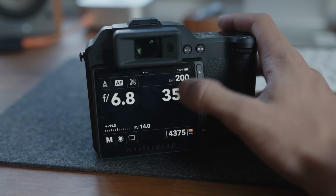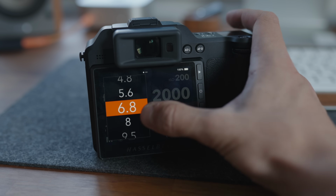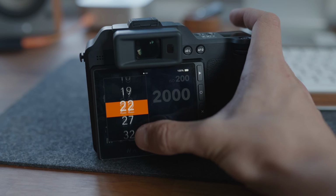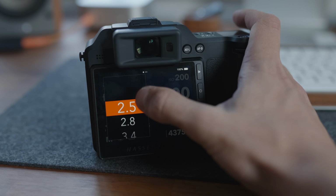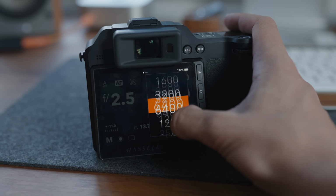Something which I haven't seen talked about very often in videos about the X2D is actually the menu design. This is by far and away the best camera menu design that I've ever used. Don't get me wrong, there aren't quite as many settings as you tend to get in something like maybe a Sony camera. Things are a little bit more minimal. So of course you can control the camera manually with the physical controls on the camera, but you can also pretty much fully control the camera via the touchscreen on the back. And it's just a fantastic system, giving you tons of flexibility.